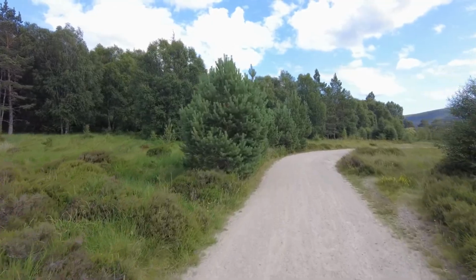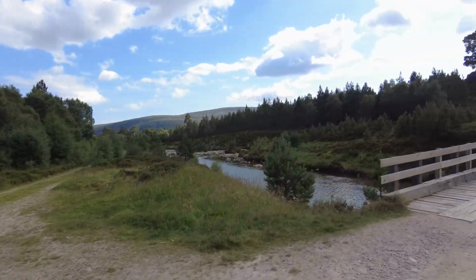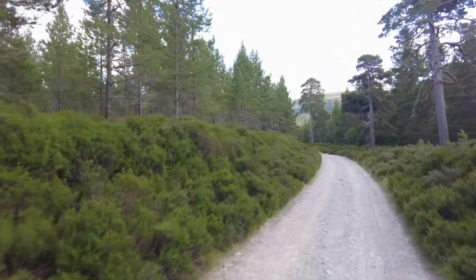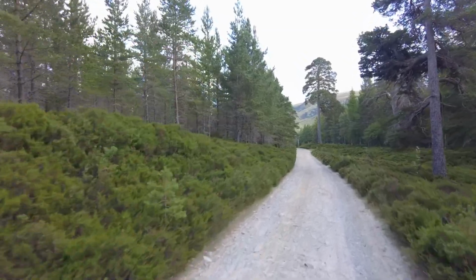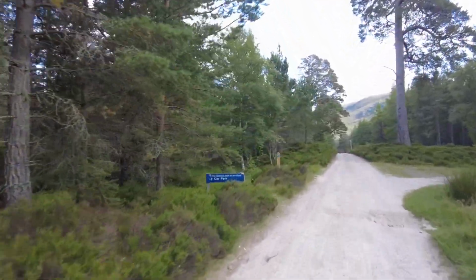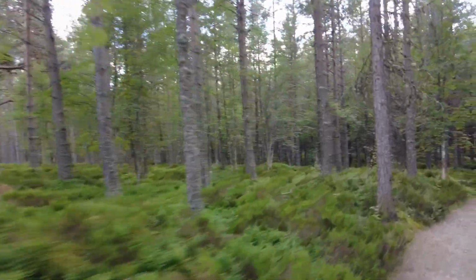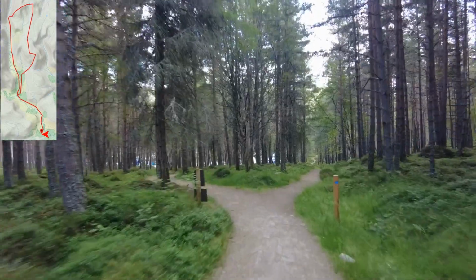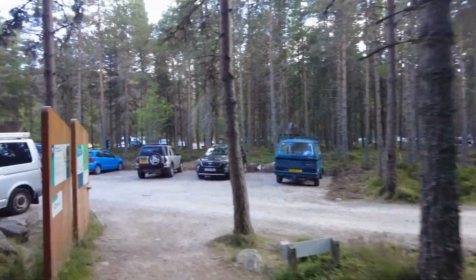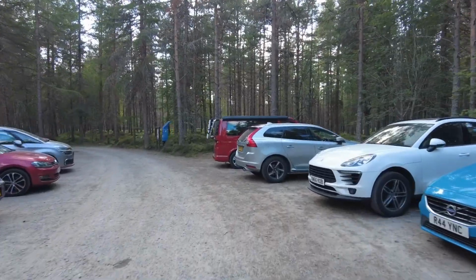Okay, so here's the last major bridge before the car park. Okay, so we're now approaching the turn off for the main car park. And here we are. So now we just follow this track all the way through. Okay, so now we are approaching the car park. And here we are. And then nice and easy back to my car.